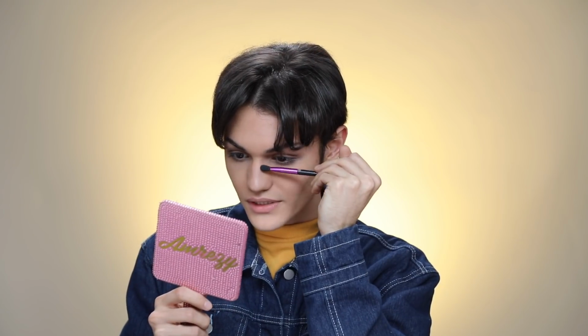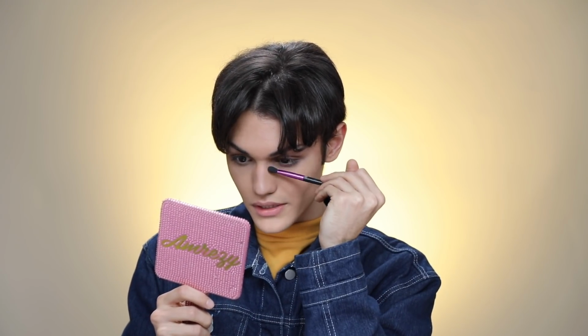Now I'm gonna go ahead and use the same exact powder that's still on the brush, not dipping back into anything at all. And I'm gonna create a little nose contour of sorts. I'm gonna go underneath my nose. You see how it's already making a little new shape? And gently and carefully, also bringing it up to the bridge. And I'm gonna connect the inner part of my eye to the nose bridge. That part is really important.